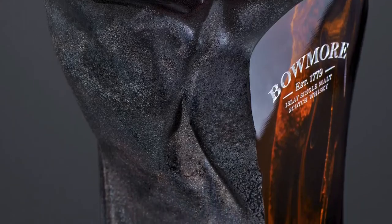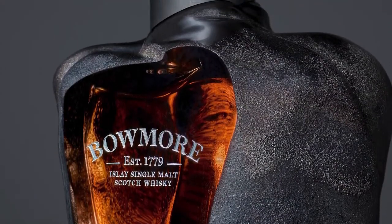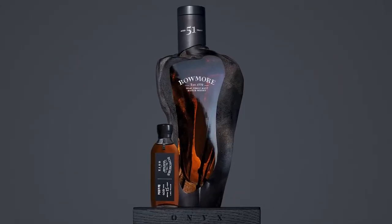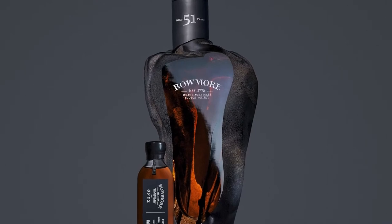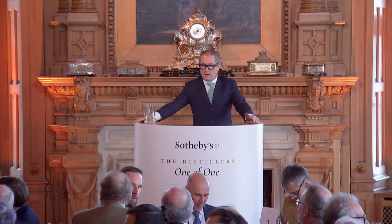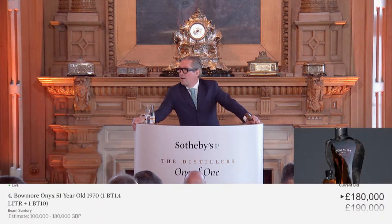It is a 1.4-litre black glass vessel made by Glasstorm, which takes its inspiration from the incredible terroir of this island home. It's the first Bowmore that's ever been bottled at 51 years old. And the lot includes the all-important 10 centilitre sample. So for this, we have bids already all the way up to £180,000.